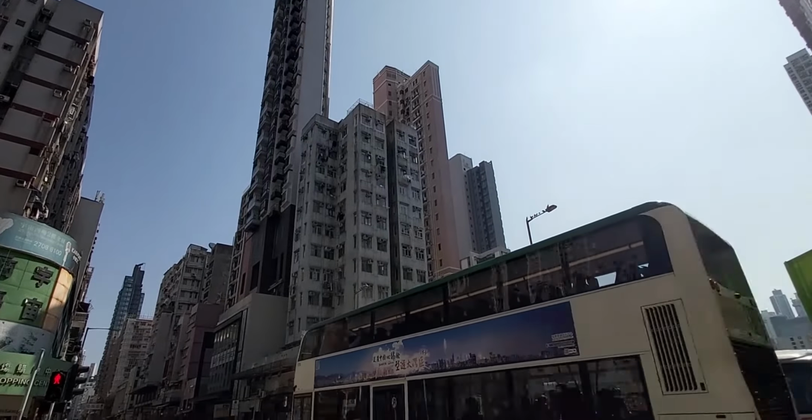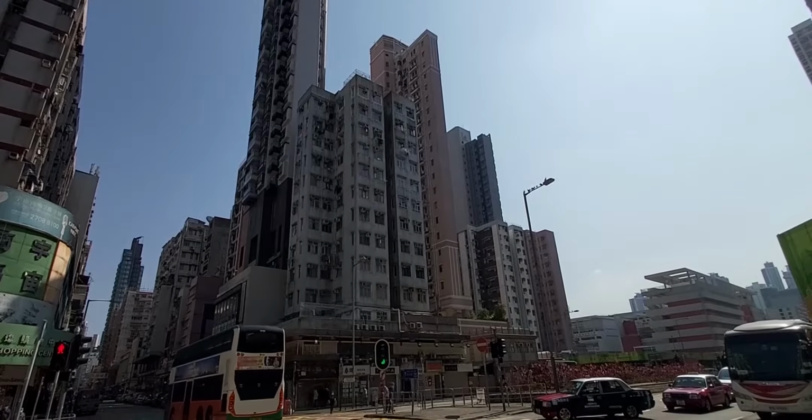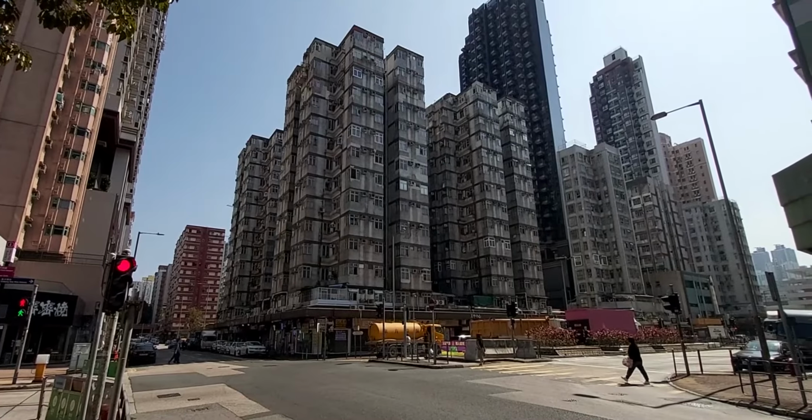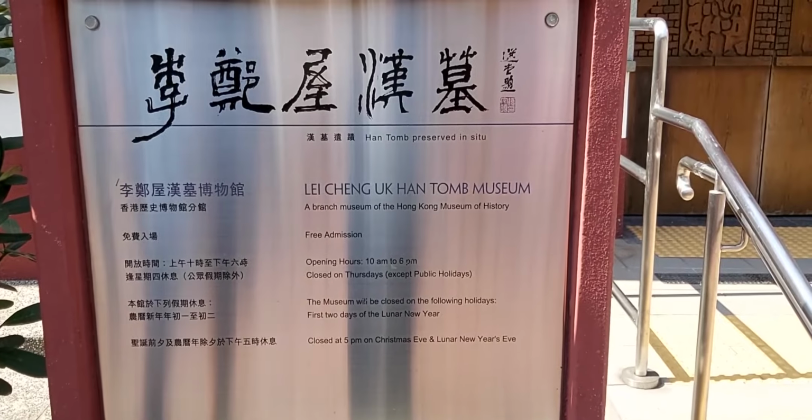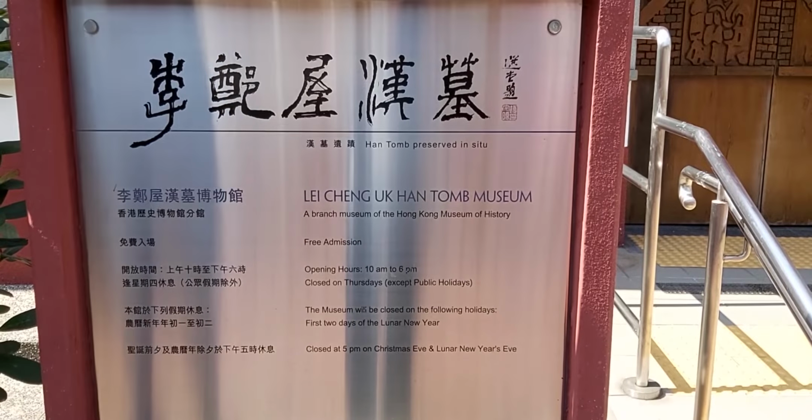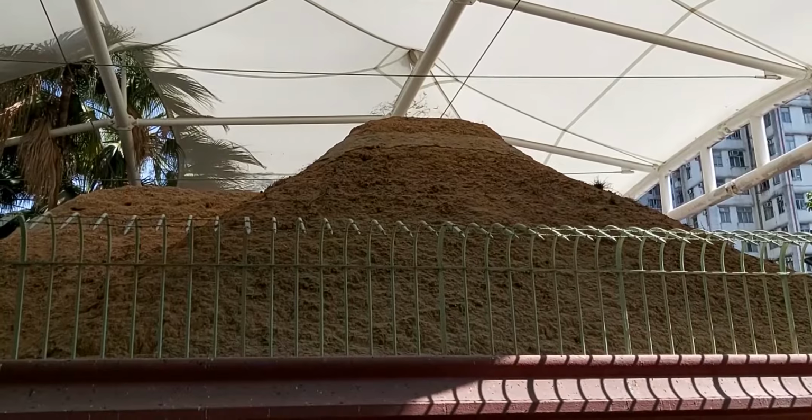Cheung Sha Wan was a manufacturing center after the war, with a number of light industries, especially textile and clothing. The station is located close to the Lai Cheng Okan tomb, an ancient tomb dating back to 25 AD. The tomb was accidentally discovered in August 1955, when the government was leveling a slope for the construction of Lai Chung Uk Estate. Further up the line is Sham Shui Po, one of the busiest stations in the line.